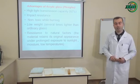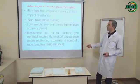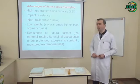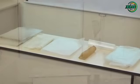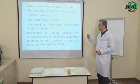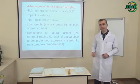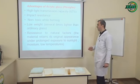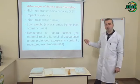Among the advantages of acrylic glass is that it has low weight compared to ordinary glass, is non-toxic while burning, and is also impact resistant. If we compare acrylic glass with ordinary glass, we can see that it is very strong, which lets us use it much better, and it has a longer life. It's resistant to natural factors, to the sun, rain, and other radiation, and to low and high temperatures. So that increases the length of the life of this material.